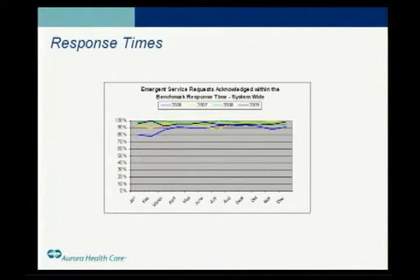Our response times. Again, I showed you an earlier slide where we had committed response times. If you look at the blue line, we sort of struggled a little bit that first year in meeting those response times, but the fact that we had the ability to measure things and track it, we took care of the things that were problematic and brought those response times back up.